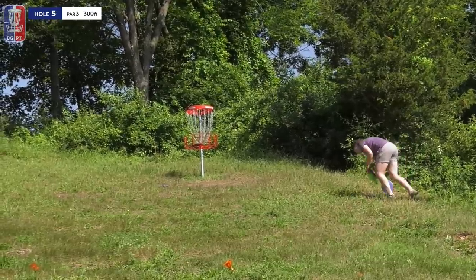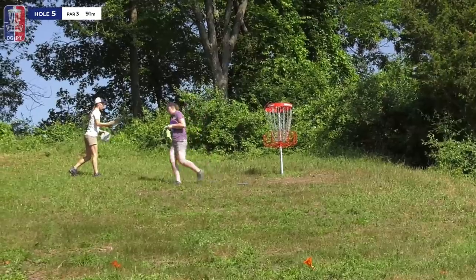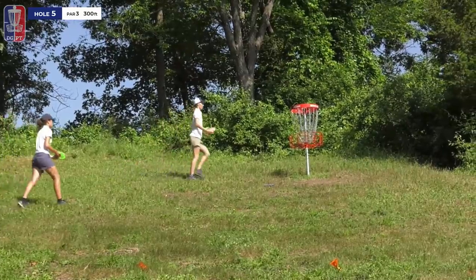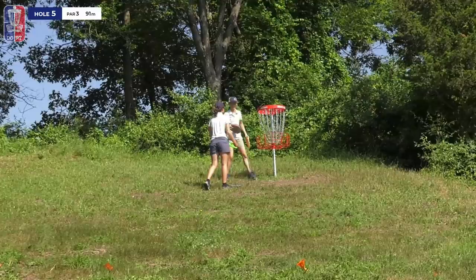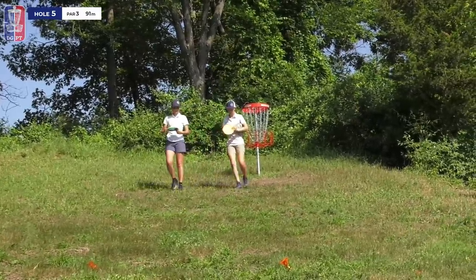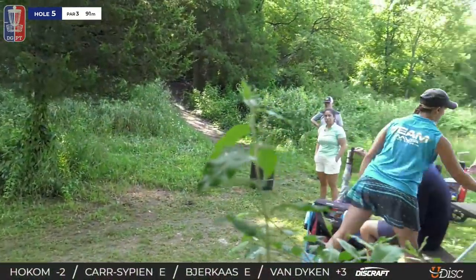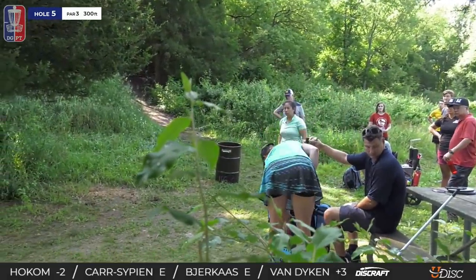as we go to another camera and another group, here's Paige lining up about a 12 footer, should be no problem. Couple tap ins, some good sportsmanship. Here you go. Probably checking to see if she marked her disc, making sure we're all legal out there.